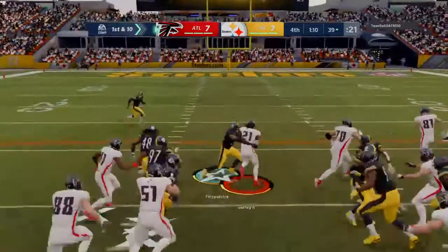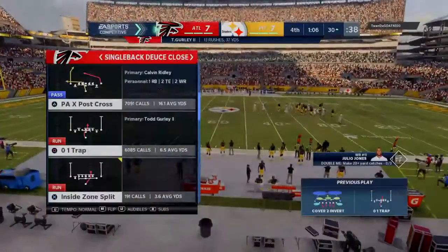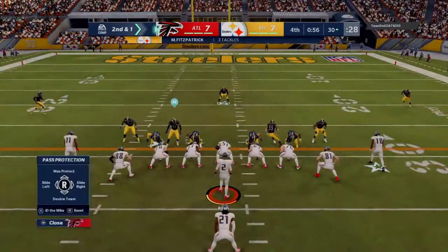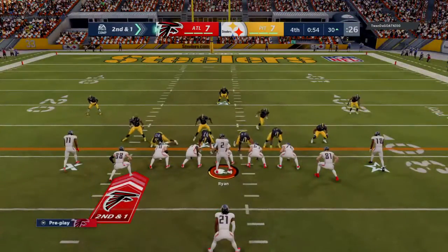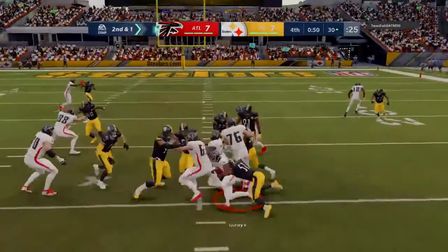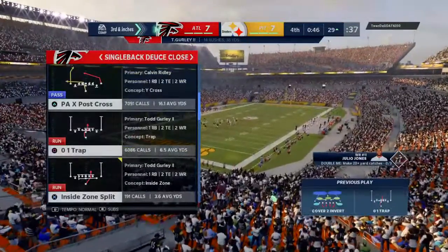Now Gurley. And this will leave him a yard short. Nice pickup of 9 yards on first down. That leaves him with 2nd and a yard. Another carry now for Gurley. A short gain here, maybe a yard to the 29.